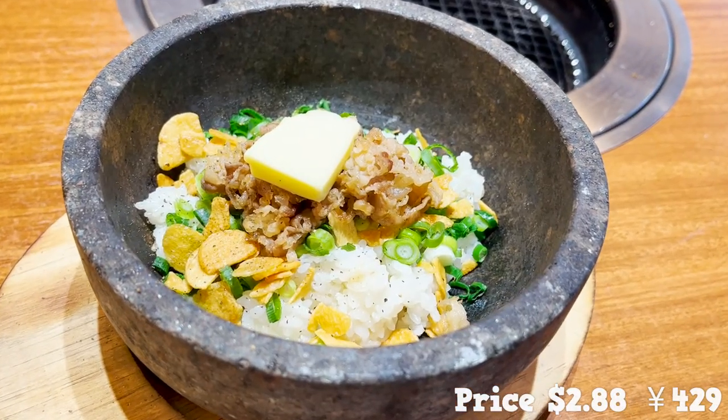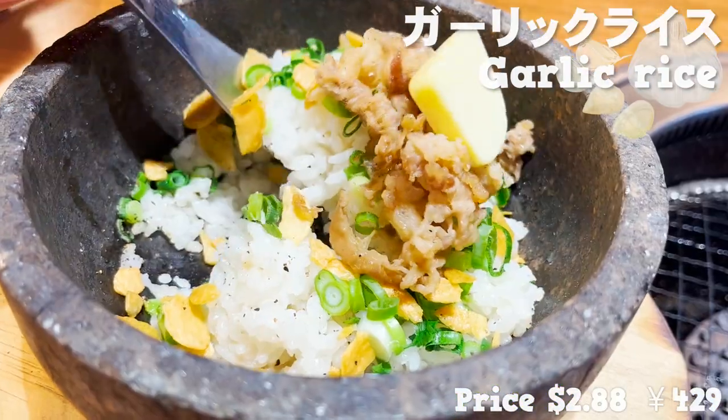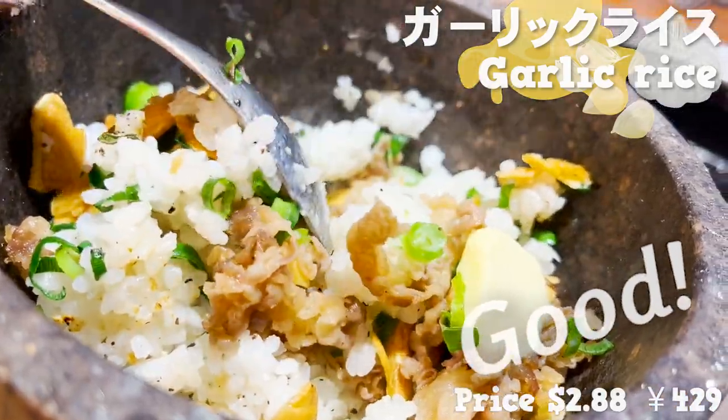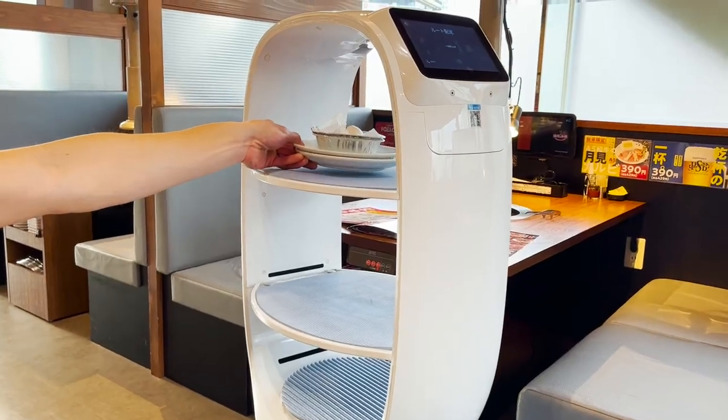I also highly recommend garlic rice cooked in an iron bowl. The aroma of butter and garlic is so good. I would come here just to have this menu. Quickly moving to the next.